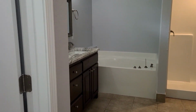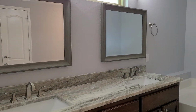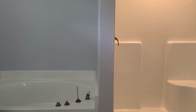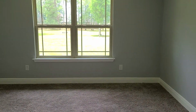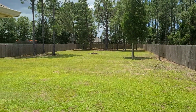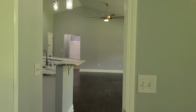Into the master bathroom, we have a double vanity with updated light fixtures, mirrors, and hardware with the fantasy brown Dolomite in here as well. Nice sized garden tub with a separate walk-in shower, as well as a linen closet for some additional storage, and a walk-in closet, as well as a water closet for additional privacy. Views of the backyard here from the master bedroom. Again, just a ginormous backyard here with some shaded areas from the pine trees. I will show you that in just one second.